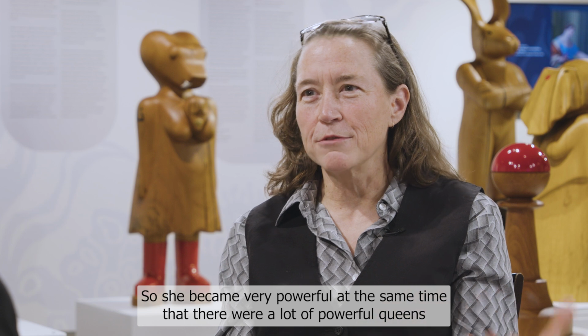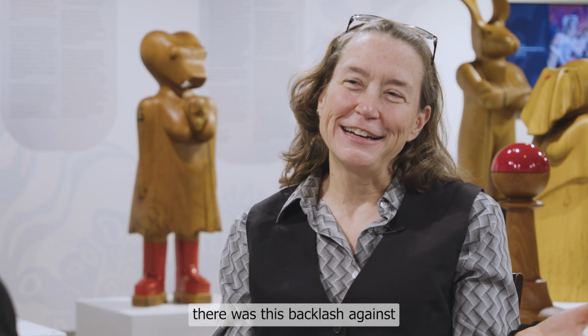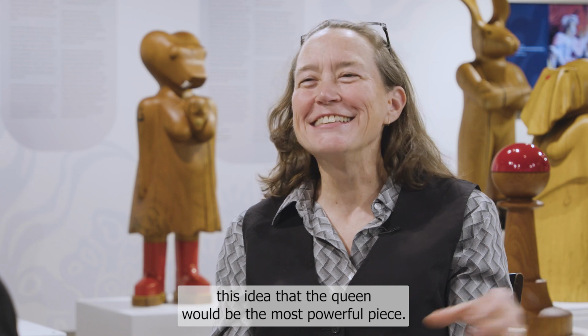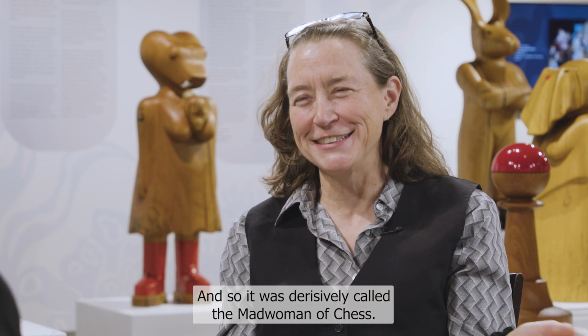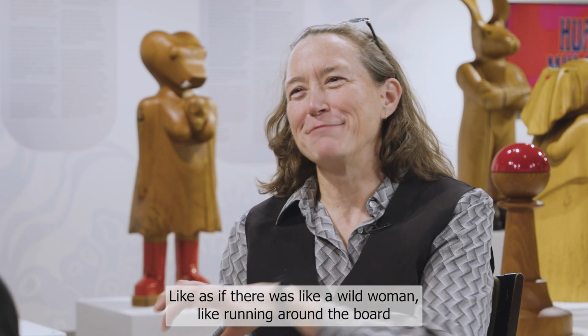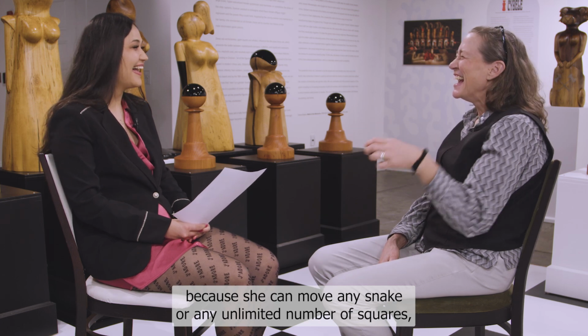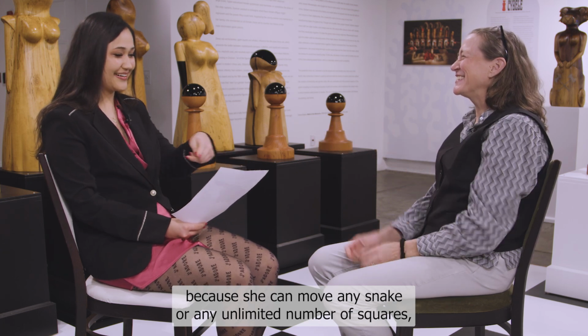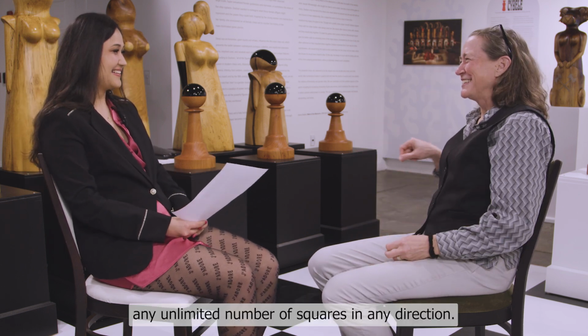At the same time that there were a lot of powerful queens in Europe and Russia, when she was introduced on the board, there was a backlash against the idea that the queen would be the most powerful piece. It was derisively called the Mad Woman of Chess, as if there was a wild woman running around the board, because she can move any unlimited number of squares in any direction.